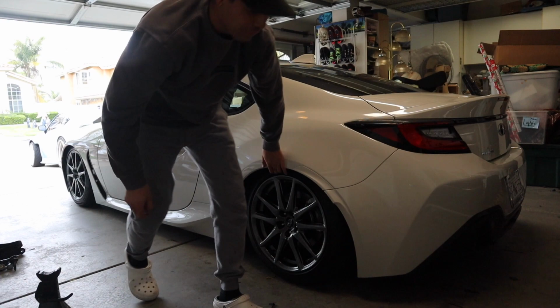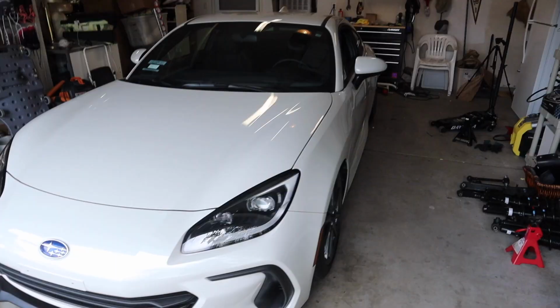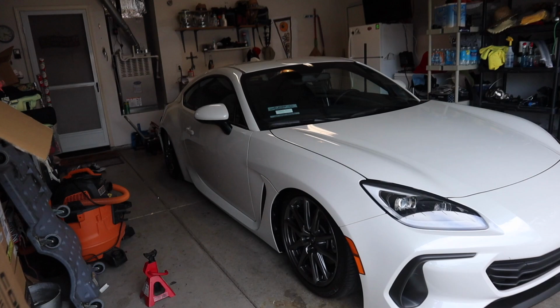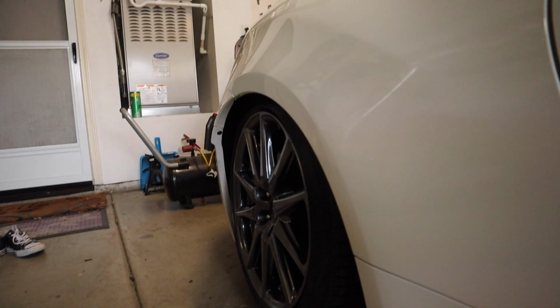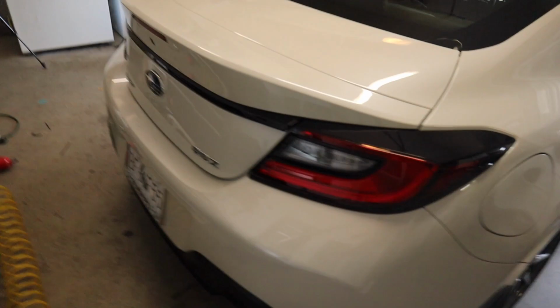Oh my gosh, this is insane. Dude, this thing is dumped. Now it's on 17s, so when I put 18s on, it's gonna look much lower, but. Oh my gosh, guys. So much better that it's lowered.